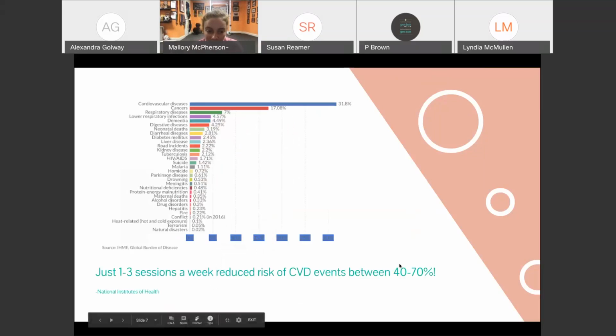And then here I just have a graph. This shows, I think this was 2017 data, basically that cardiovascular disease is the most common killer globally. So you can see you have all the stuff on there, not just diseases. There's natural disasters, fire, all types of stuff here. And way surpassing all of these is cardiovascular disease.